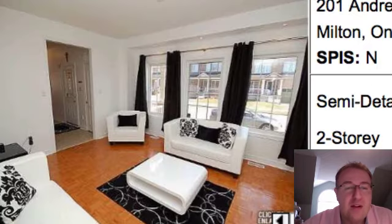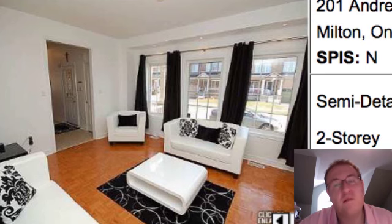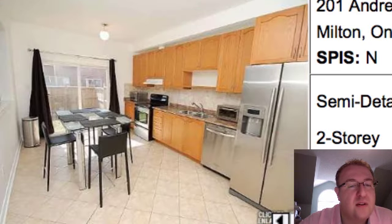Nice piece of property, 32 by 85. Now that looks like parquet floors. I've talked about parquet before. No buyer ever comes to me and says, Chuck, I need to buy a home with parquet floors. They'll say, I need hardwood on the main level. Subtle difference, but a big difference. It's a little bit more old-fashioned. You think of your grandparents' house when you think of parquet floors.